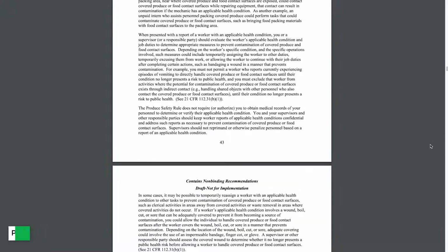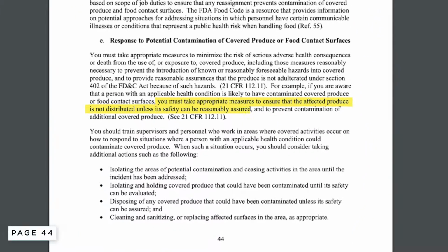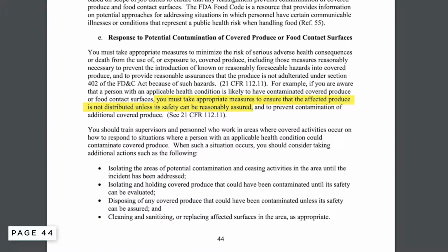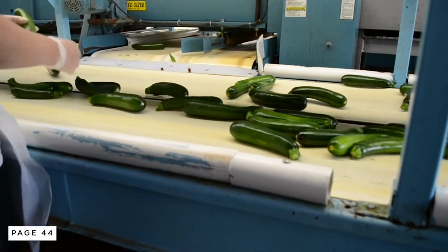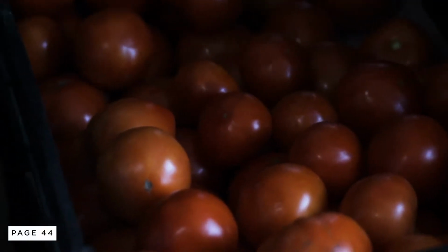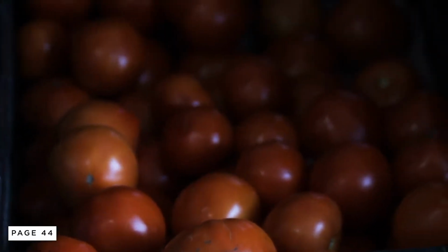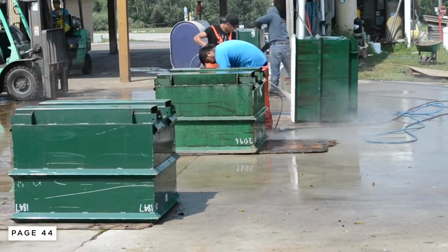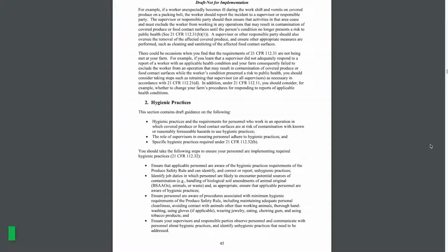Pages 44 and 45 of the draft guidance discuss what to do if someone with an applicable health condition contaminates covered produce. You must take appropriate measures to ensure the affected produce is not distributed unless its safety can be reasonably assured. You should consider isolating and ceasing activities in the areas of potential contamination, and either isolating and holding the contaminated produce until its safety can be evaluated, or completely disposing of the contaminated produce. The affected surfaces in the area should be either cleaned and sanitized or replaced.